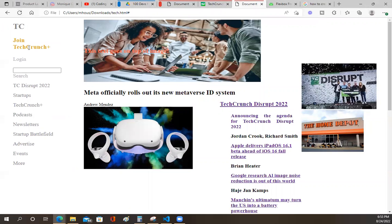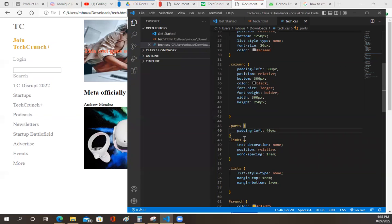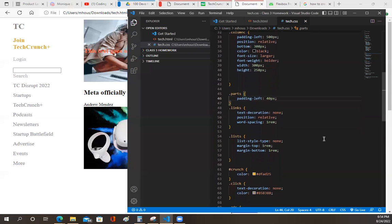I don't like that it turned this to, okay. And because I don't like that, I'm gonna have to go to Crunch and change the font size. Or no, I don't. I changed the width of font to width.